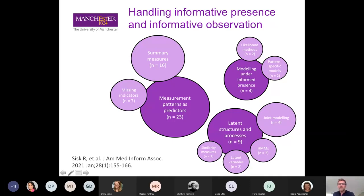Then a second approach is what we call modeling under informed presence, which was a much smaller group, four studies. And the final approach, which is probably the most general, but also the one that is most complex from both a statistical and a computational perspective, is using latent processes and structures. For instance, hidden Markov models can be used to model the type of process that we just saw on the previous slide. Or you can use joint models. So models basically model the expected time until the next observation, and in the second part of the joint model, model the time until the adverse event, so the outcome model. As I said, this is a relatively complex approach from a computational perspective, but it is the one that is most general.